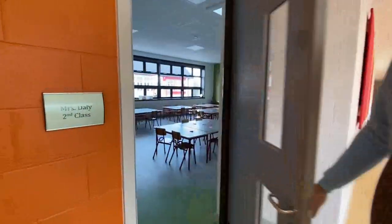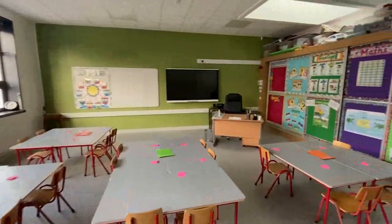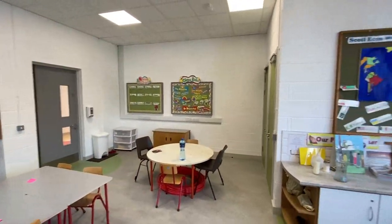This is Daly's second class. Again, beautiful light, bright, fresh rooms, and we have fabulous skylights as well, so the light is coming from all directions. There's cross ventilation in all the rooms when we get back and open again.